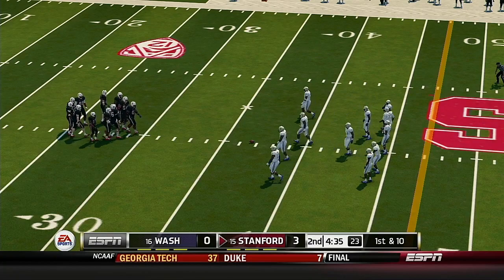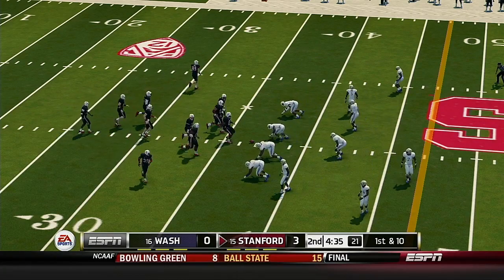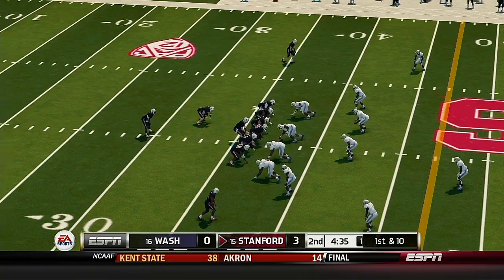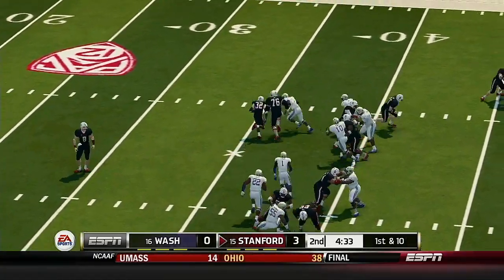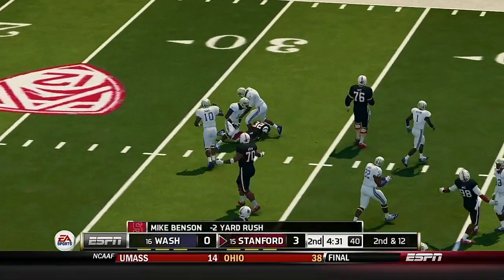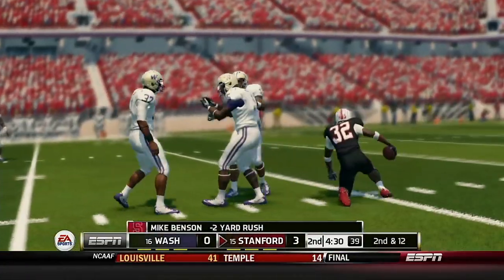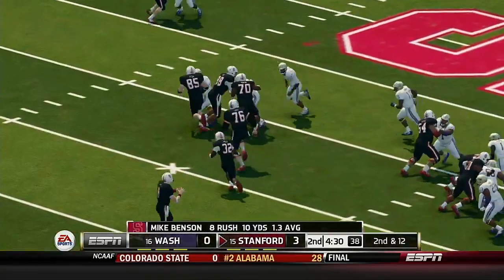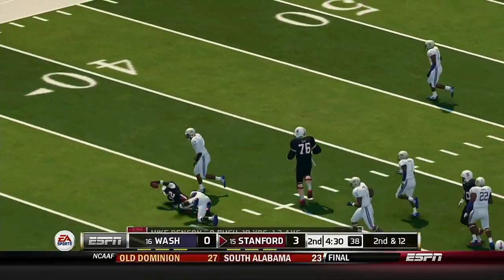One quarter down, I really haven't seen too much separation between these two squads. Might be neck and neck the whole way. Stanford has a 3-point lead. Give to the tailback, and he's met in the backfield. Sometimes a play is not going to work for whatever reason. Doesn't mean you throw the play away.